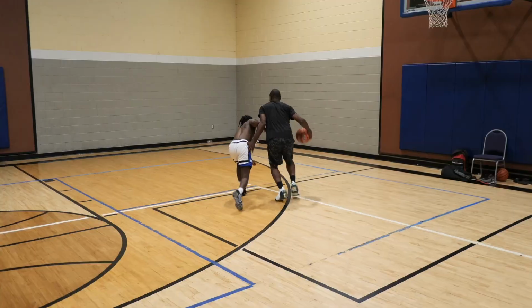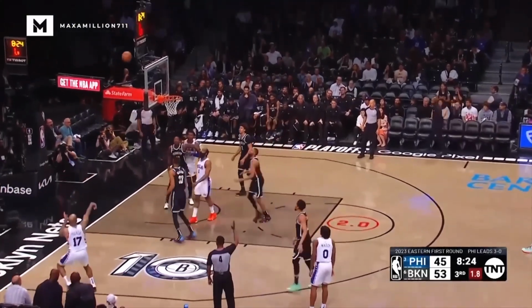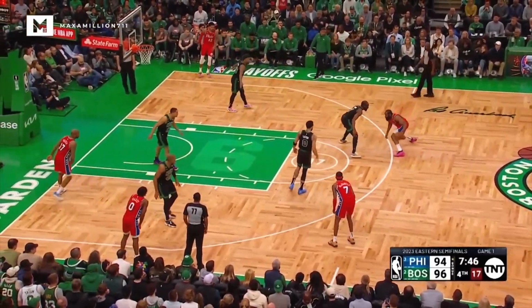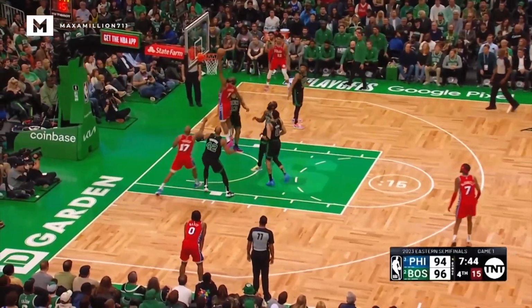Johnson is on him. Take by Harden. Fires a pass, corner, three. Tucker finally dying. And uh-oh. Harden is picked up by Brown. Ooh. Harden on the move. What a move to tie the game. Wow.